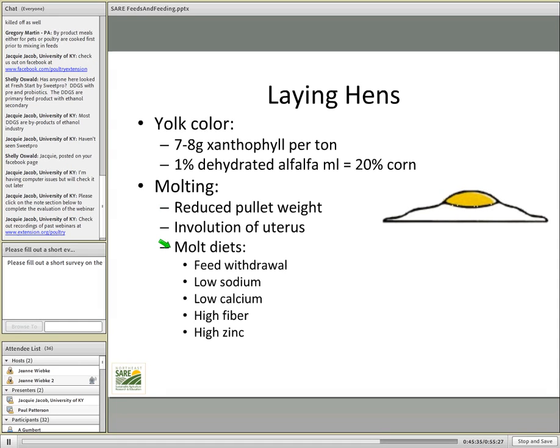We can molt birds with different types of diet. We can actually withdraw the feed, which may seem a little bit severe, or we can change the nutrient density of the diet so the bird is less inclined to eat as much. With a low sodium, a low calcium, a higher fiber diet, each of these would reduce feed consumption and the birds would go into a molt.